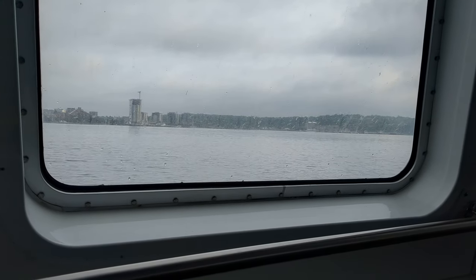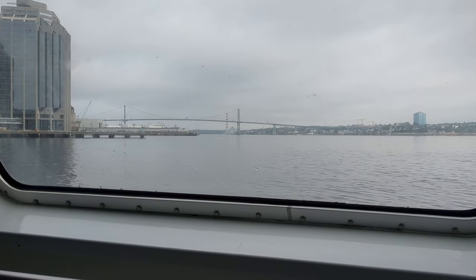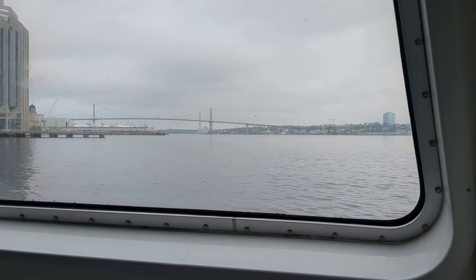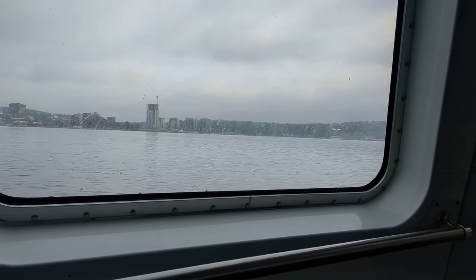I'm enjoying my day out here. I'm enjoying my walk. You can see the Macdonald Bridge off there in the distance. I'm going to actually start this walk at the ferry terminal, but I'm going to walk up to the King's Wharf area, show you these new apartments right here where I'm looking at.